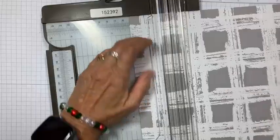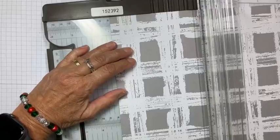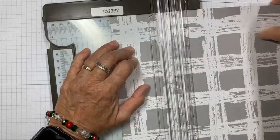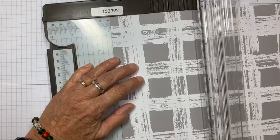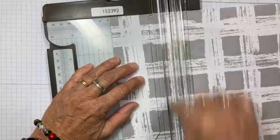So 2 inches. Yes, I can use it for, I'll fix it somehow because it's a super, super cute bag. 3 inches. 3 inches. I hope you guys are laughing with me.